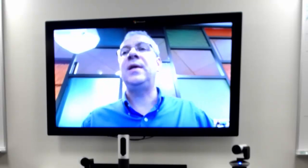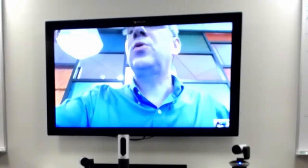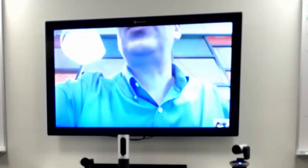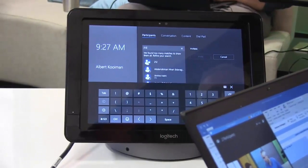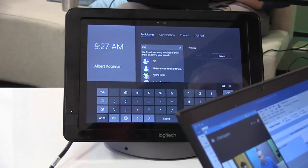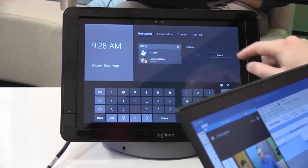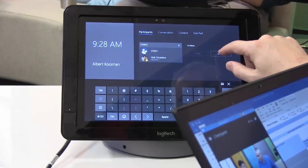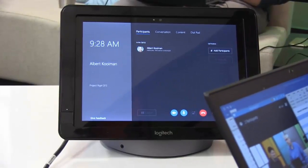This is adding participants. If I were to invite someone who is not on Skype for Business, I can also add a participant by dialing a phone number. So if I again would start dialing my phone number, it would be able to dial the phone number straight away. I will not give the last few digits of my cell phone, and it would be able to invite those people via the telephone as well.